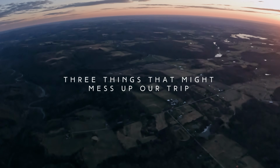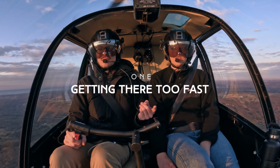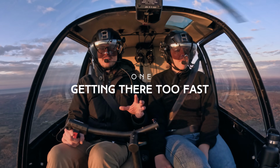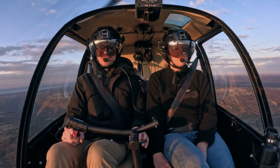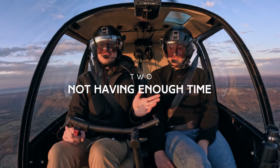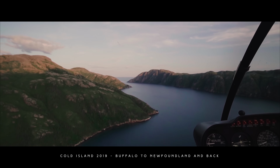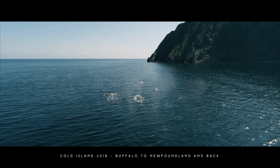Three things that could potentially mess us up for this trip. Number 1 is us getting there too fast. But that one's not too bad because we can literally fly around California and do little adventures and fly off the number of hours we need. Number 2, not having enough time, which I think is unrealistic considering we flew to Newfoundland in 2 weeks. I think we could do this trip with theoretically better weather in 3 weeks.